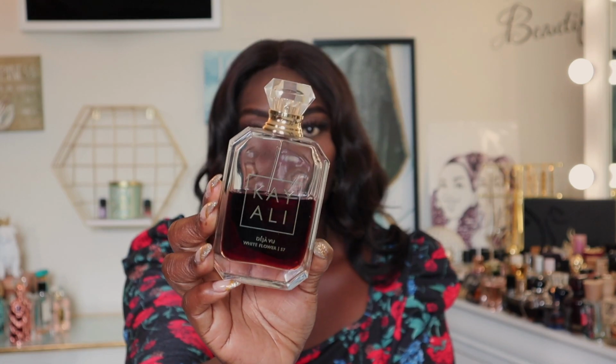I've had this for a while now, and I've noticed that with KAYALI juices, they do tend to get darker, and I think it's because of that vanilla in here, because when I got this juice, it was not as dark as this at all, but now you can see it got really dark. So I guess it's that vanilla that's intensified inside of it, and it definitely smells deeper. Or rather, the scent that I get from this now is deeper than when I first got it. When I first got it, it was very bright. It was very sparkly. It was like champagne. And it was just really good.